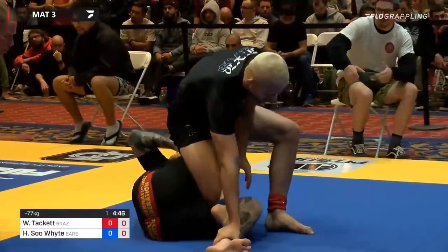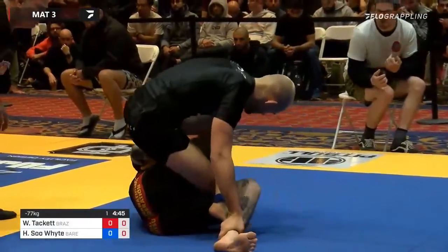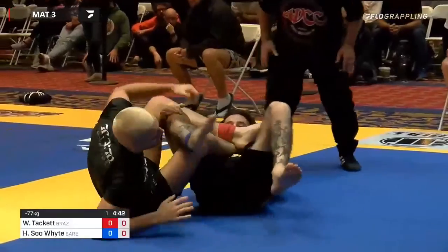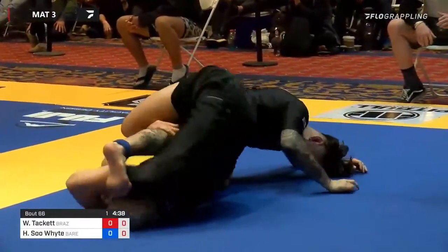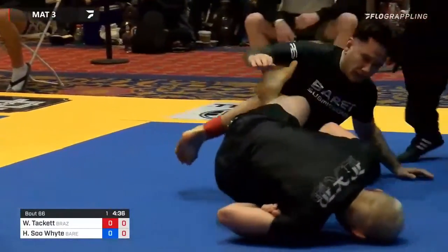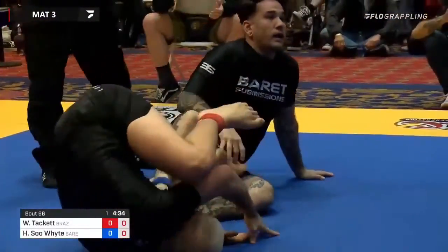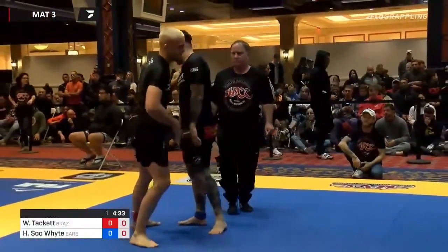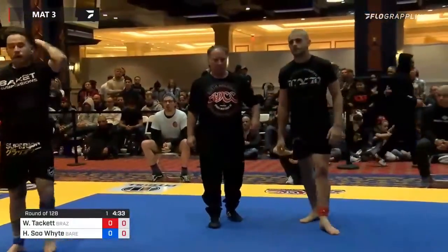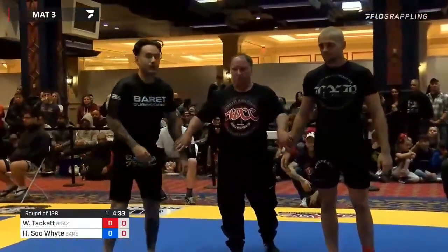What do you think here? You seeing Tackett possibly go for a back step onto the heel hook here? He could. He's got to watch his own knee. Get into a little shootout here. There it is, 50-50. There it is. Gets the inside heel hook in a little less than 90 seconds. William Tackett scores his first win here.